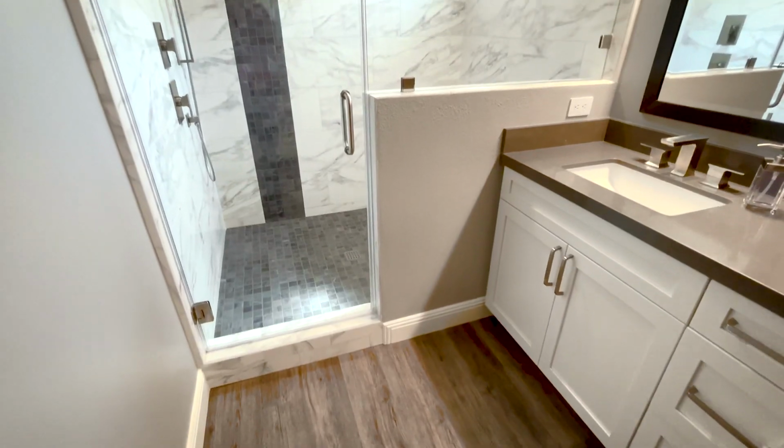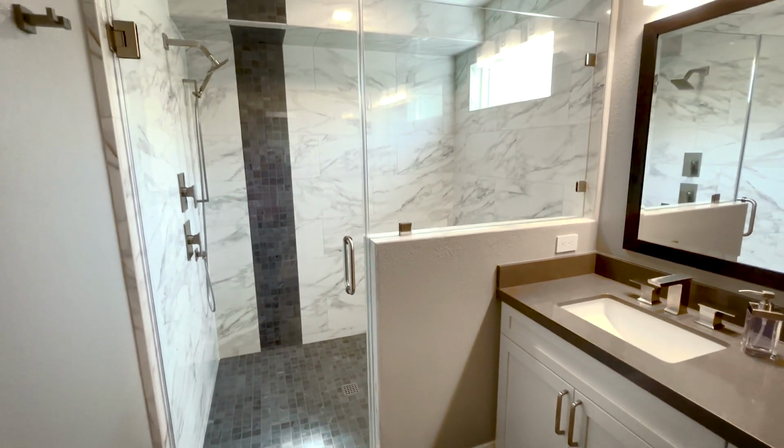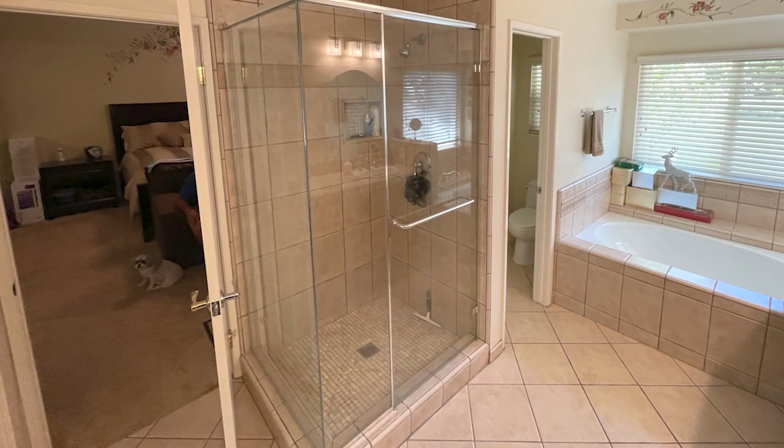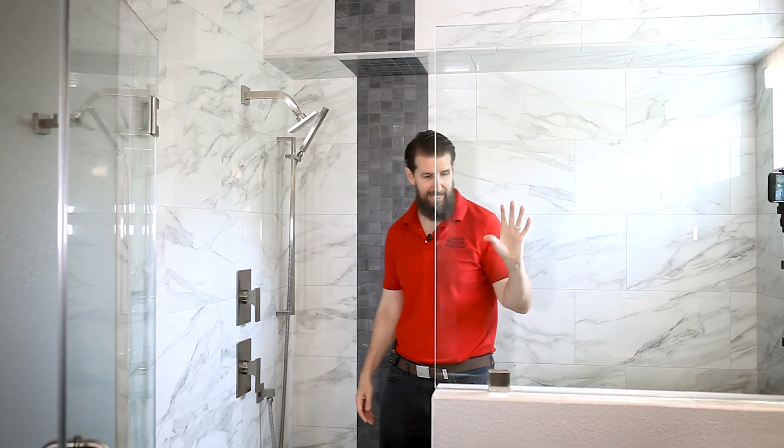So we made this giant shower. They had like a 3x3 shower before. Now this shower is like 6x4, so it's huge compared to the shower they had. We hid the niche on this pony wall here. We put this little pony wall in. You got a seat here behind you.